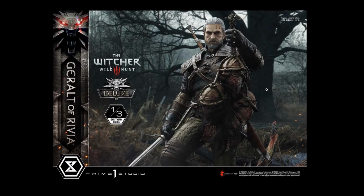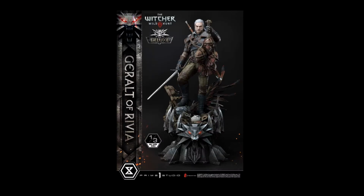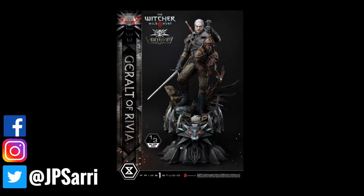But here you can see the harpies and all. The monsters that he just vanquished with his sword. I'm looking at the base. I love the concept. I just find that a bit busy at the top. I love the bottom and I love the wolf head, but I don't know. I'm not so sure about all the stuff that is on top. Just my opinion, of course.